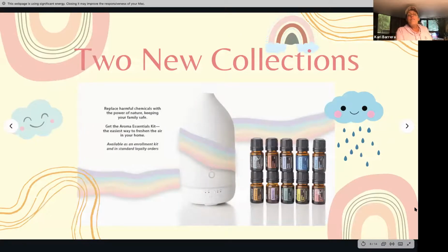All right, so we have more things. We have 2 new collections. I'm a little over the moon about this one though. This one to me, first off, how bloody cute is this little rainbow image? I'm all about it.